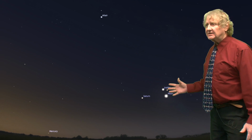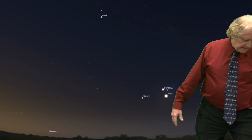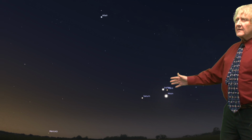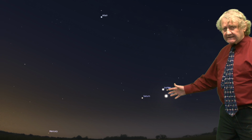Now, on the 19th, it's going to look very similar. The planets are not going to be moving too much. The moon will be down here, just a little bit below Saturn, on the 19th. So that still will be a very nice, pretty picture for you to have. That won't be bad at all. Then you have Mars hanging out right close with Jupiter on the 18th and the 19th.